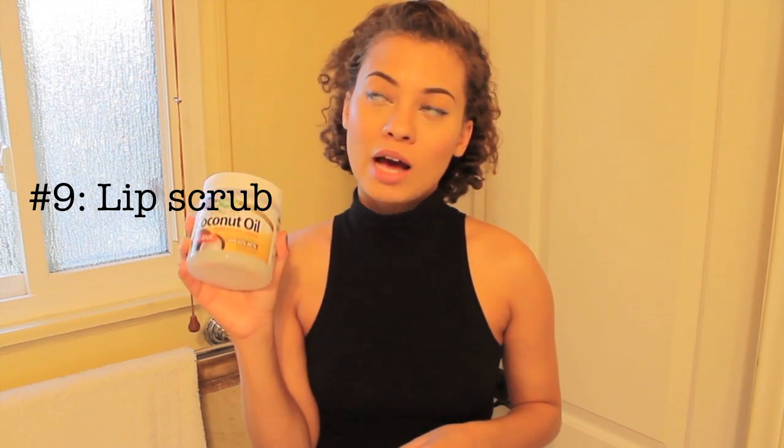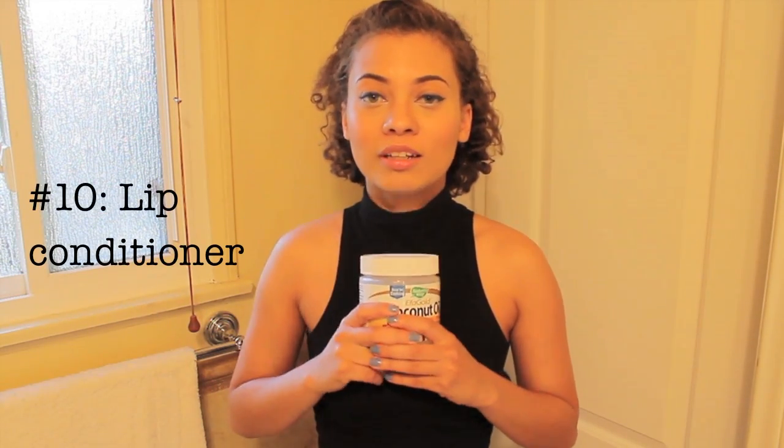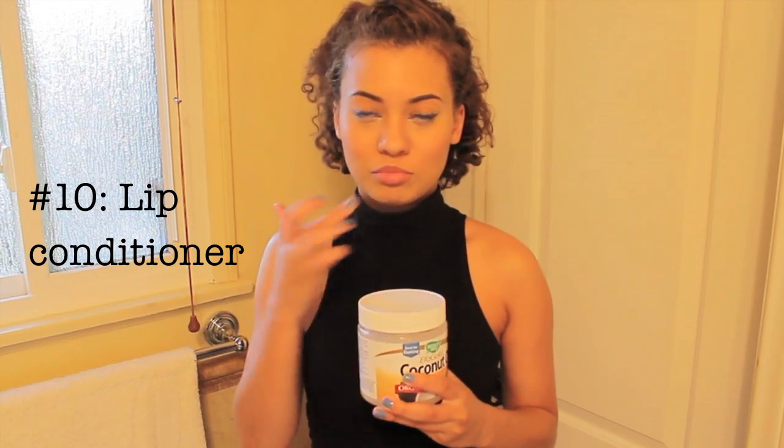It's pretty cool. You could use this as a lip scrub. So I would mix this either with baking soda, just half this and half baking soda, especially since it's winter and our lips are probably gonna be flaking off of our face because, oh my gosh, last winter was so atrocious for my hair and skin. I don't want that to happen to you guys. You can use this just as a straight up lip conditioner. Just put it on your lips and that's it.